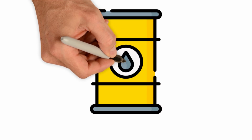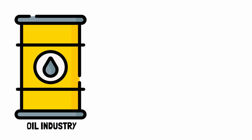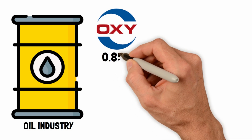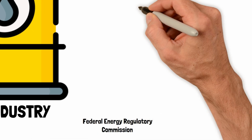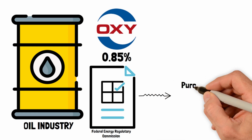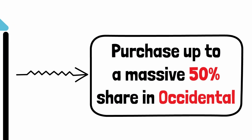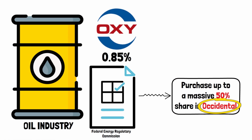Like many other wealthy men, Warren Buffett has large holdings in the oil industry. Occidental Petroleum, OXY, is one of the companies in his portfolio. It accounts for 0.85% of his overall investment. The Federal Energy Regulatory Commission gave them permission in August to purchase up to a massive 50% share in Occidental, should they decide to pursue that option. This important regulatory permission implies that Berkshire Hathaway values Occidental highly.